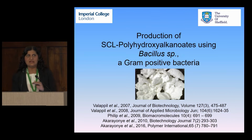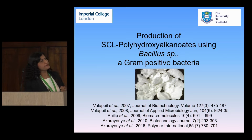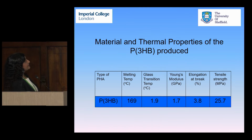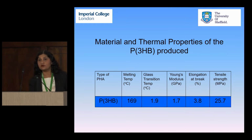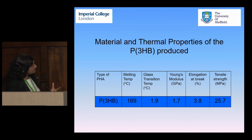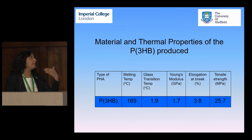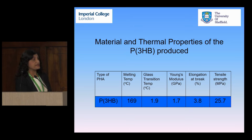The PHA world were almost frightened. They said, you can't produce using gram-positive, they're difficult to break, etc. No, they work. And now there's industrial production using gram-positive bacteria. So this is a typical poly-3-hydroxybutyrate, a polyhydroxyalkanoate, very well known, high melting, quite a high Young's modulus value for a polymer. Elongation at break is not very high, so it's a stiff and nice polymer to work with if you're looking for stiff applications.